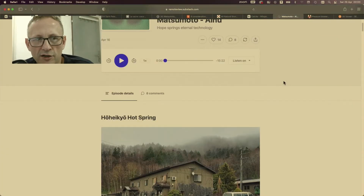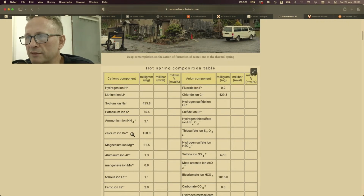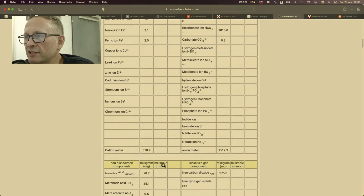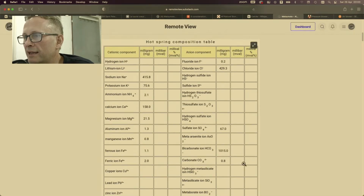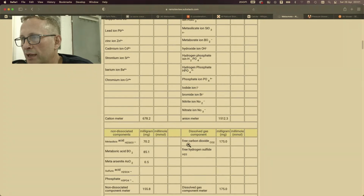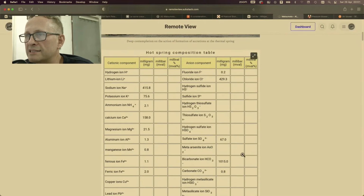And remember, what we saw from these hot springs was that the calcium ions here are one of the highest numbers of ions, and in the anions you had this bicarbonate HCO3 and carbonate ions, but predominantly bicarbonate. And then down here you had free carbon dioxide. I think those are the most important things, as you will see.